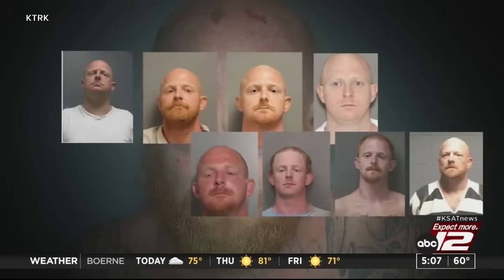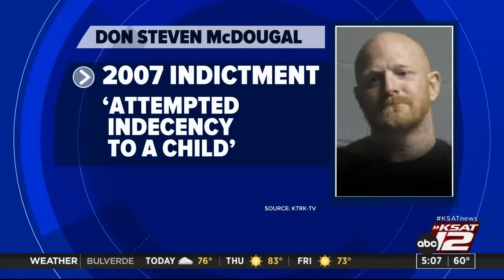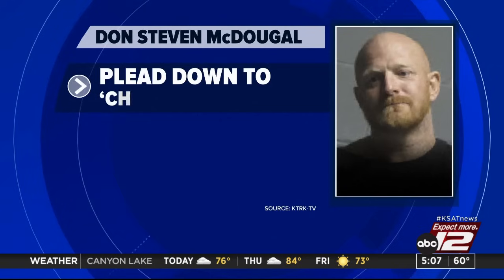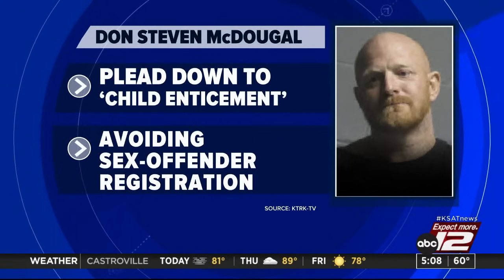McDougal's criminal history includes more than a dozen arrests. Records show he was indicted for attempted indecency to a child stemming from an incident in 2007. That charge would have required him to register as a sex offender, but he was allowed to plead down to a lesser charge of child enticement, avoiding sex offender registration. McDougal was taken into custody on an unrelated charge last week.